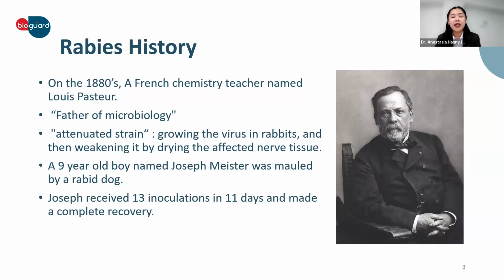But then one day, a 9-year-old boy named Joseph Meister was mauled by a rabid dog. He was bitten by a rabid dog on his leg. His parents brought the boy to various doctors, and all of them said, I'm sorry, but your boy is incurable. Your boy will die. Until one day, one of the doctors told the boy's parents to go and see Louis Pasteur. Louis Pasteur, with the help of some doctors, treated Joseph with the first rabies vaccine. Joseph received 13 inoculations in 11 days, and then he made a complete recovery.